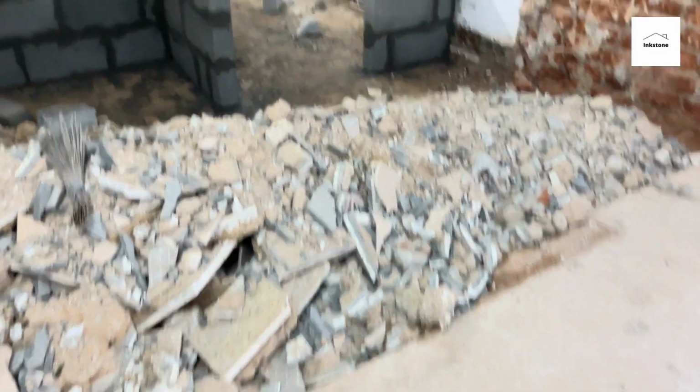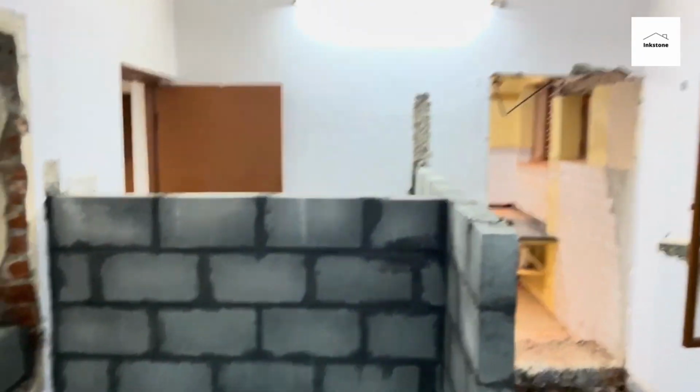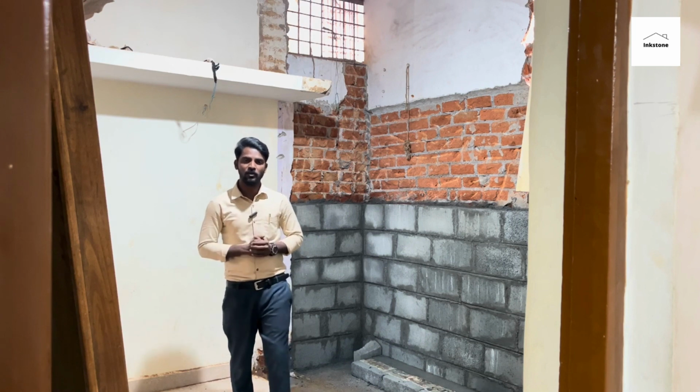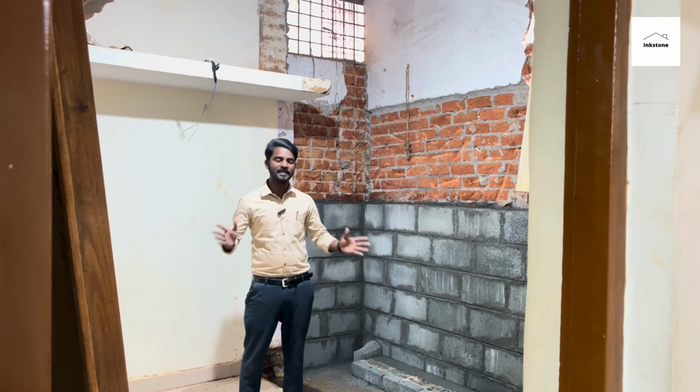Now we are constructing an attached bathroom for the master bedroom and a common bathroom. We have demolished underutilized bathroom in the kids bedroom, thereby making it spacious.